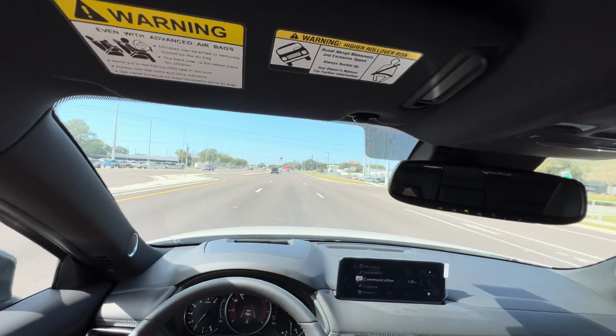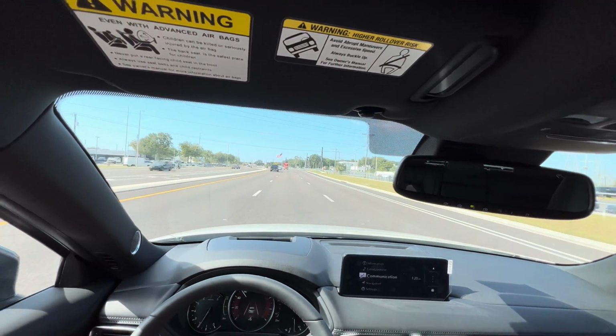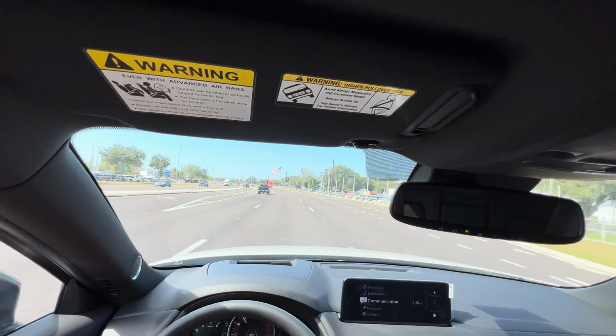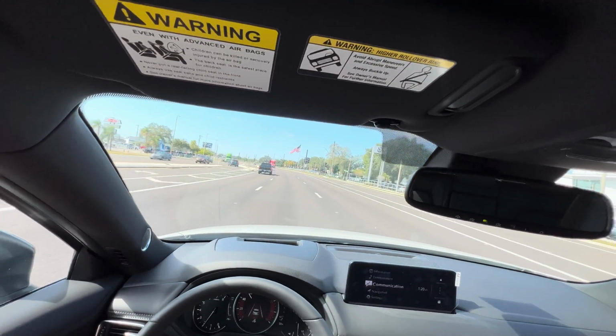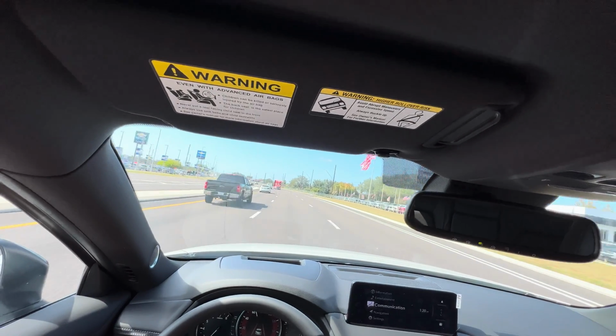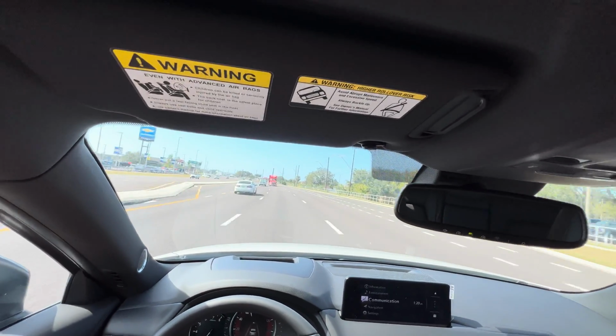We'll try it out in sixth gear. At highway speeds, we're under 2,000 RPM with the turbo engine. It still feels very peppy, even in sixth gear. We have passing power in sixth gear. Watch this. This is about third throttle. We're picking up speed and we're passing traffic pretty quickly.